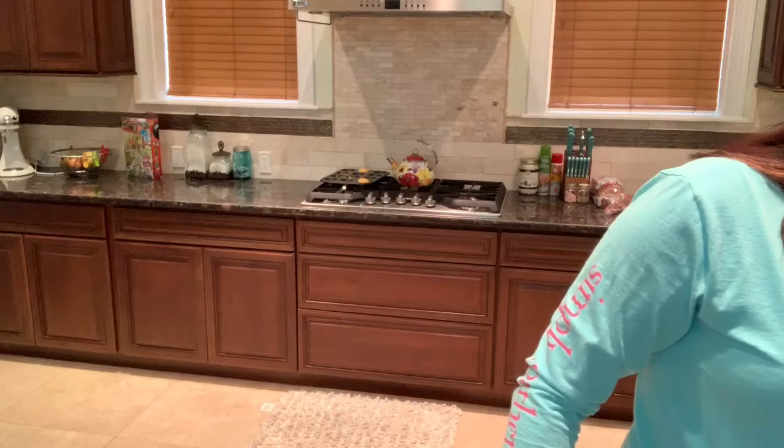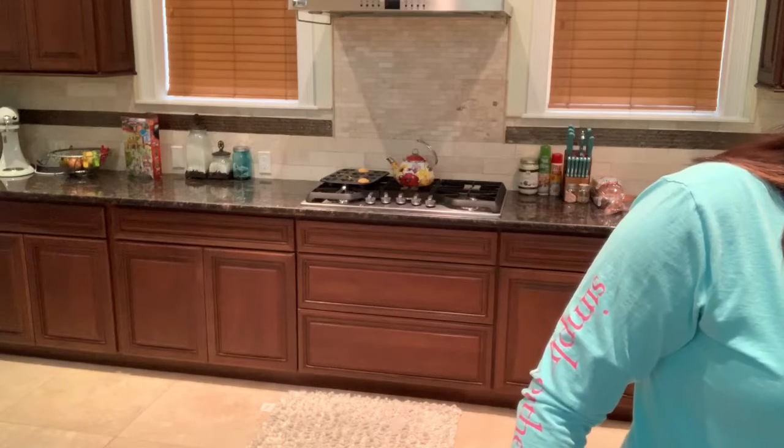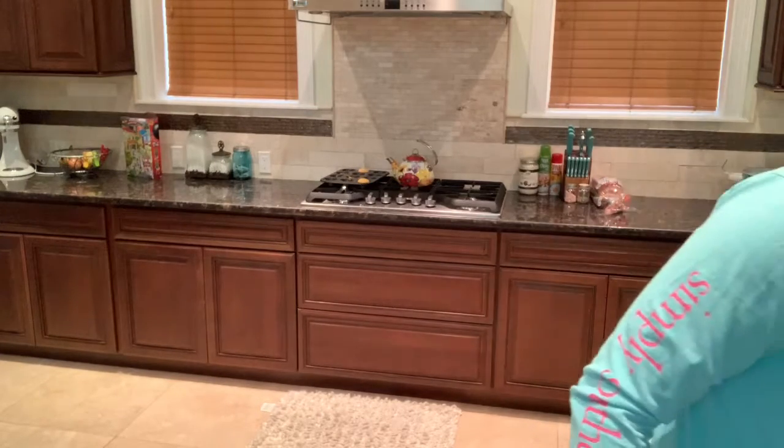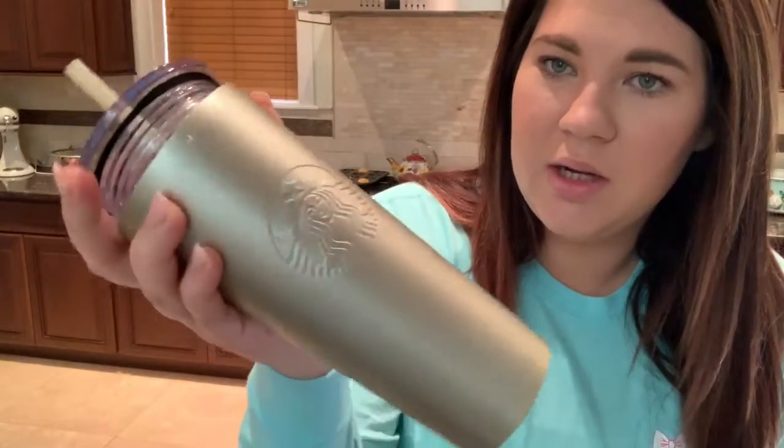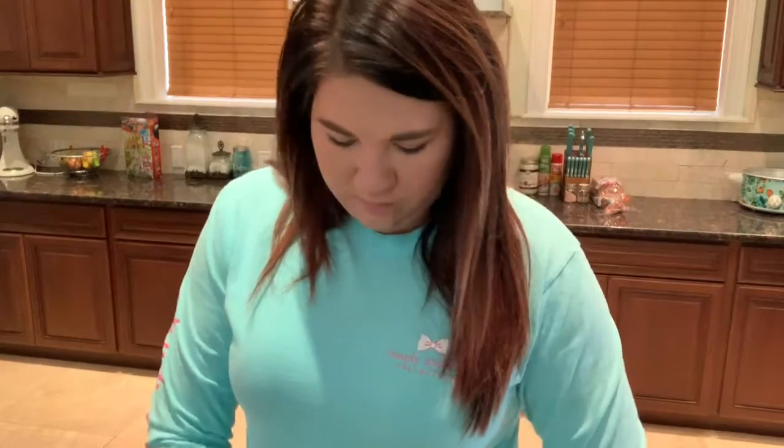Anyways, I'm gonna take this. One way I can take it is I chase it with water. Okay, cup up. I'm just gonna use this tumbler I got from Starbucks a couple weeks ago. It's a rose gold color that just has the Starbucks logo. Fill this up with water and put lemon in it. I just have fresh lemon that I cut up, and I just put one slice in my water.